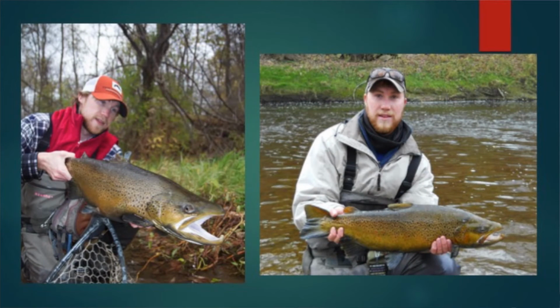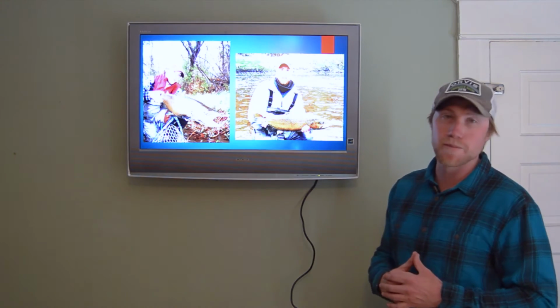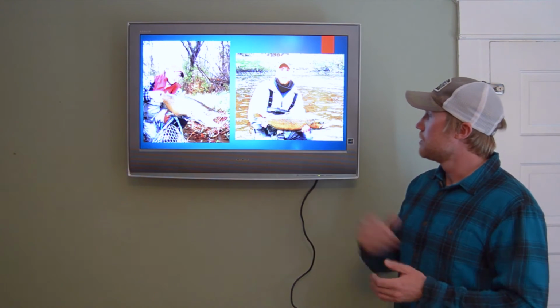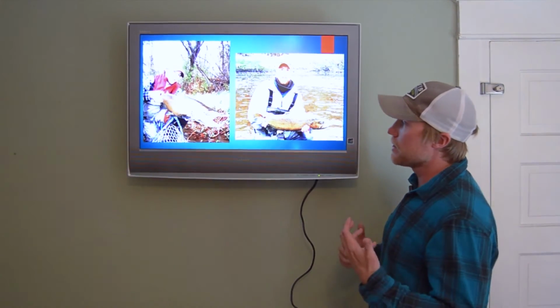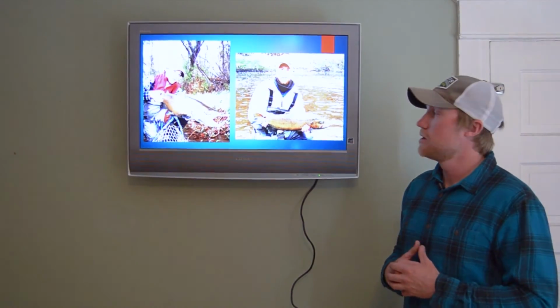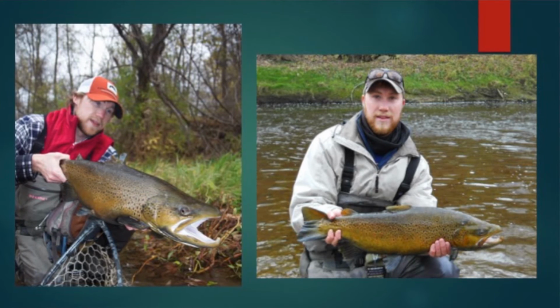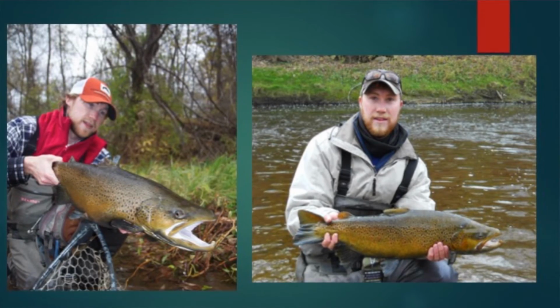So the main reason I included these two pictures is very simply, I want you to look at the size of the mouths. These fish are both lake run fish. This fish came out of Lake Michigan. This fish came out of Lake Ontario. Okay, these fish are built to eat big food. This fish ate a leech. This fish ate a dead drifted crayfish. These fish, like I said, they are built to eat big things. So we really want to make sure that we're giving these fish, especially migratory fish, food that they are used to seeing, that they are used to eating and are accustomed to seeing in the water.